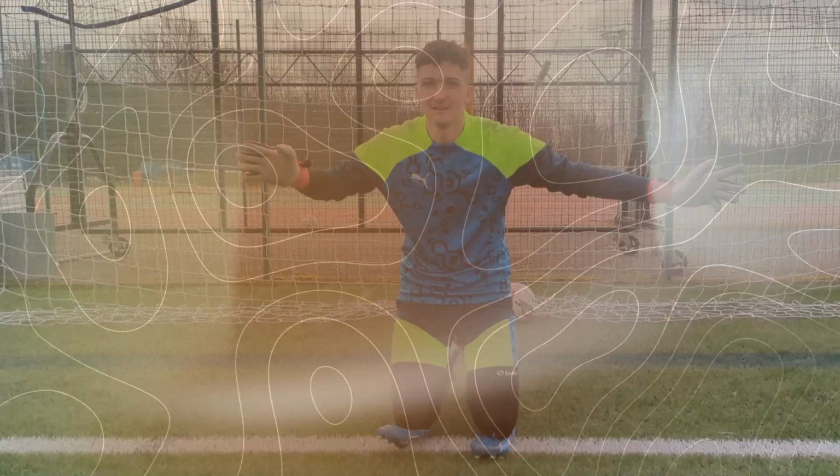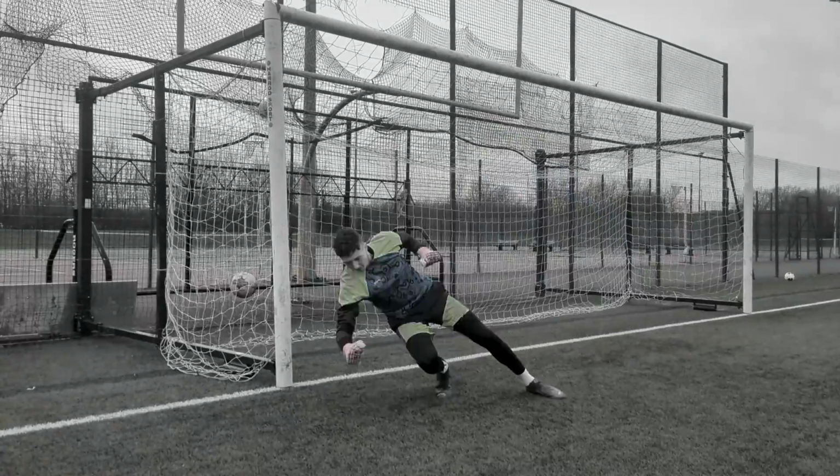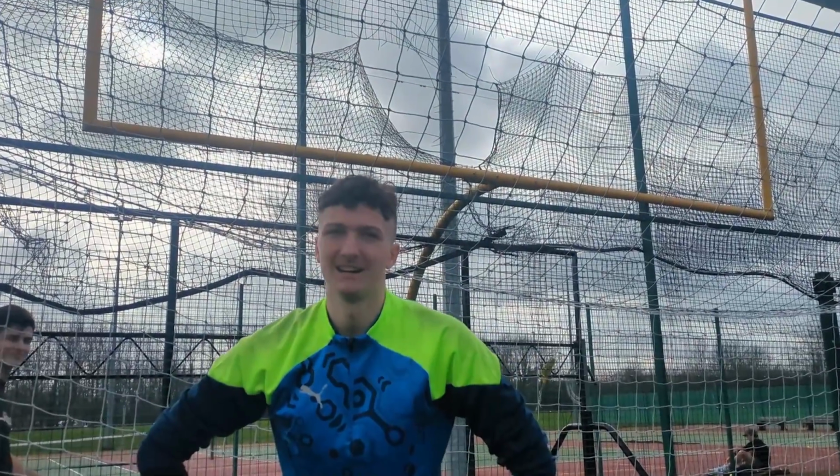Short goalkeepers struggle with claiming crosses and saving high dives, meaning that shorter goalkeepers need to find another solution to be able to achieve new heights. I'm sorry for that joke, it's the last one, I promise.